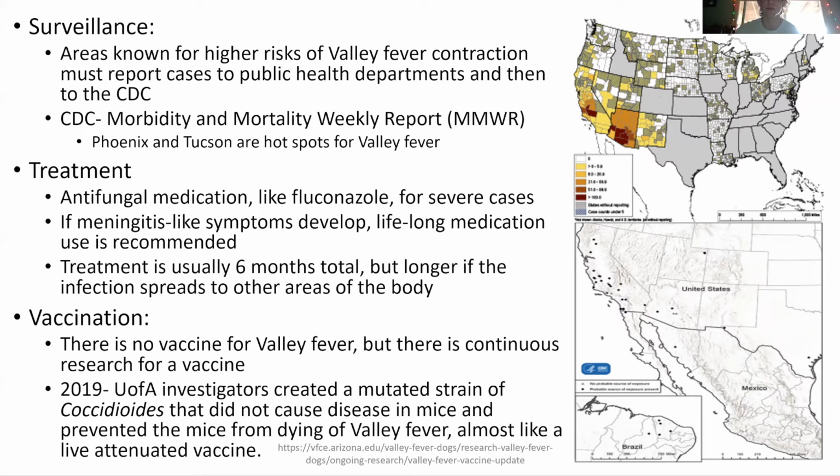However, there's a lot of research going into vaccination for valley fever. And I found a really interesting article about the U of A, as a matter of fact, in which researchers at the U of A created a live attenuated form of the fungus that causes valley fever, like a weaker version. They gave it to mice, and the mice didn't develop any symptoms of valley fever, even though it was the same species of fungus.